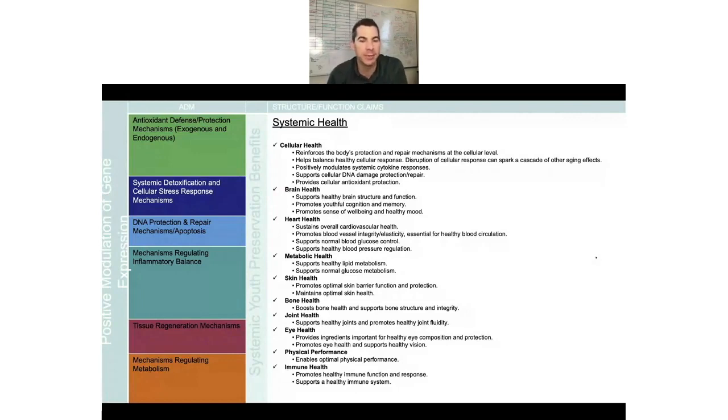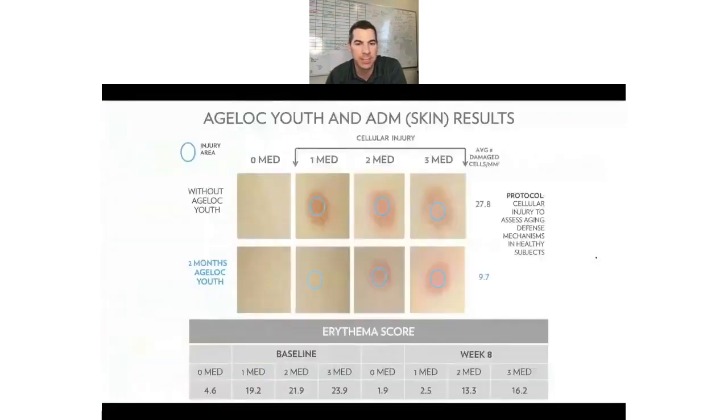All these things deteriorate as we get older, and this science allows us to get to the sources of that to reset that. And so there was a study that was published in the Journal of Cosmetic Dermatology showing the effects of this product. On the top here, this is the control group. So what they did is they took skin, they exposed it to a UV gun at different increased frequencies or intensities. So this is the 1 minimal erythemal dose.